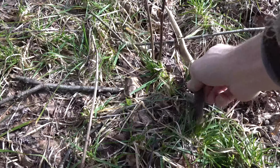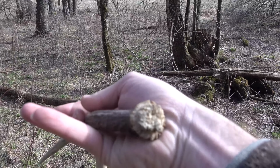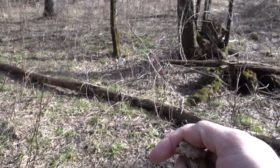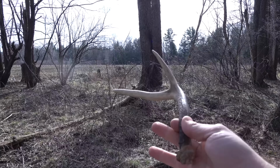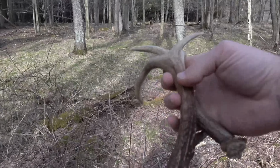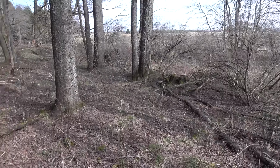Okay, let's pick it up. There it is. Ooh, that's got kind of a gnarly looking pedestal there. Yikes. Heck yeah. We're doing good. We're doing good. That's 3 sheds on the year. I'm gonna look through here a little harder now.